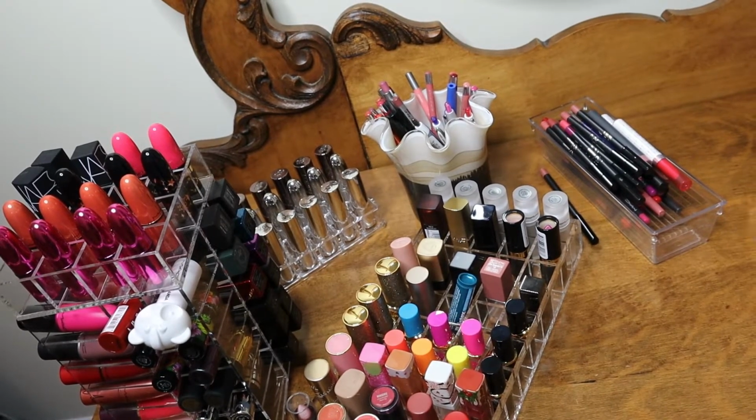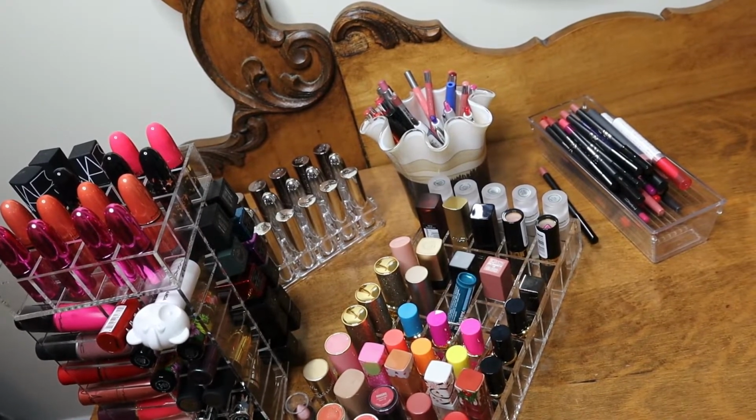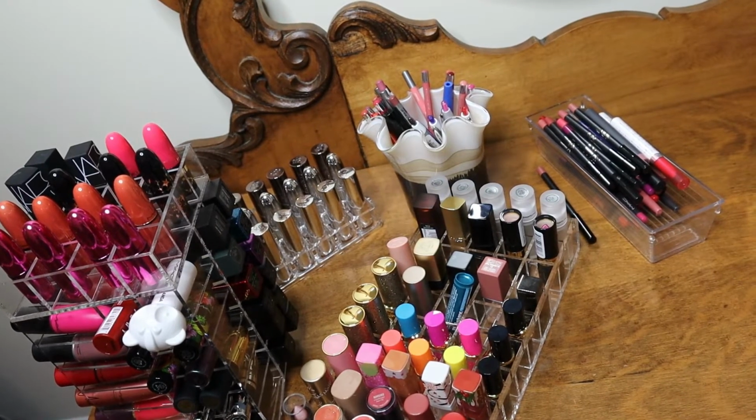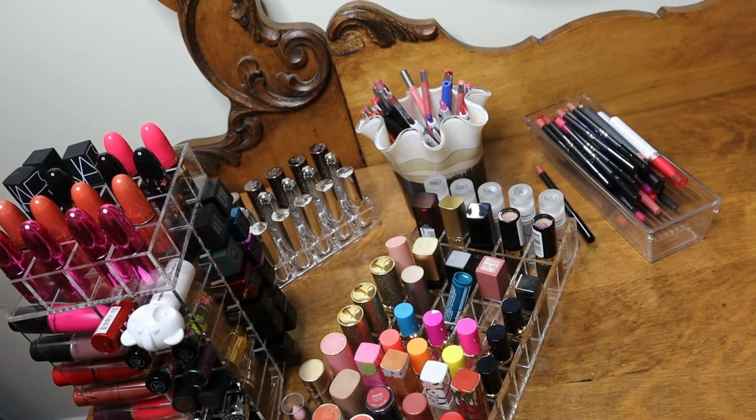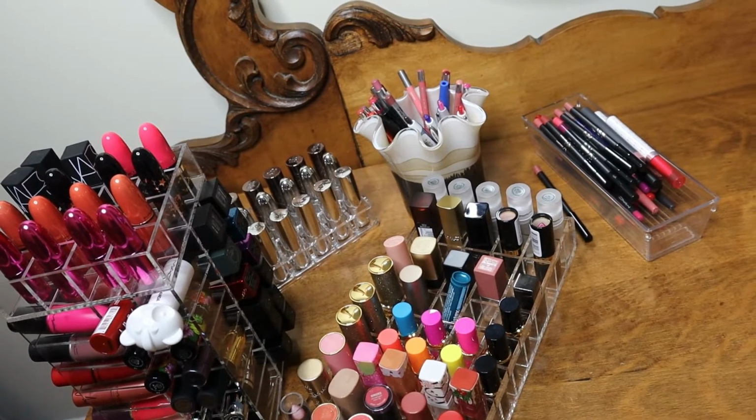And then I've also got some lip liners that I'm going to just throw in here because I don't have a ton of bullet lipsticks from other brands, to be honest. But I forgot to include lip liners in the last video, so we are going to get started.